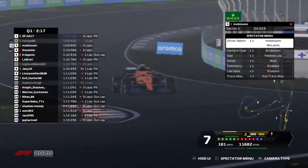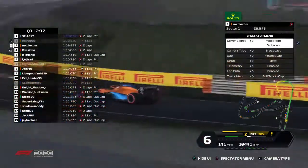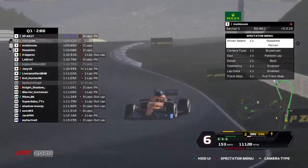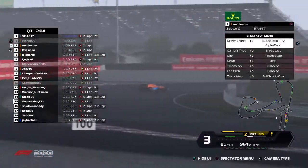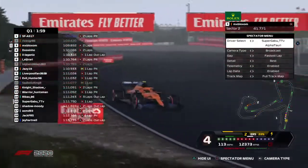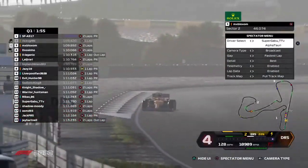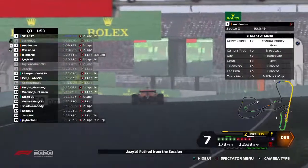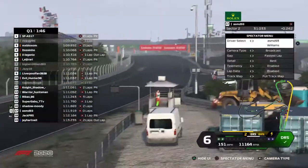Jay Hartnell's on an outlap at the moment in the Red Bull. He needs to go quicker. So does Jack, ASMD and Shadow Moody. Shadow Moody is just a tenth of a second behind Super Gabu, so the AlphaTauri driver will know that he also needs a good lap. We're watching M Bloxham at the moment in the McLaren. He and Jazzy gave us some great entertainment in Hungary. Some good racing, but also a couple of errors in there from those two, which they'll be kicking themselves about.